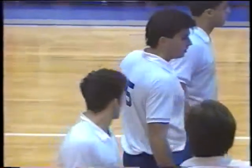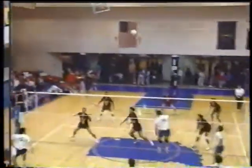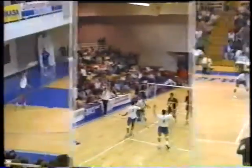The block of Ivy and Ivy. Here we see it here. Nice set. There's Pat Ivy, Brian Ivy. Malcolm tools him.